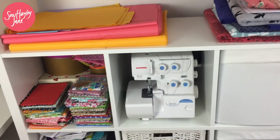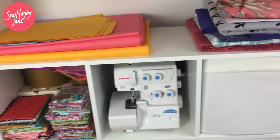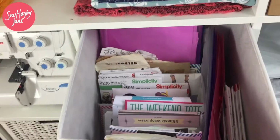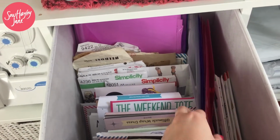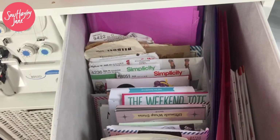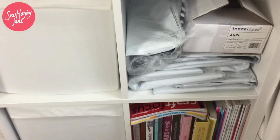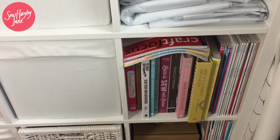I've got my overlocker, a stack of fat quarters, boring paperwork down there, we won't look down there. This drawer has all my patterns in. So you can see I've got folders for the PDF patterns and then all the other ones. So that's in there. Packaging stuff for the boxes, books and magazines.